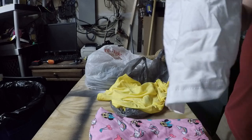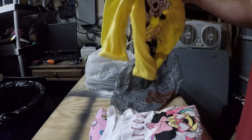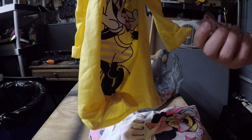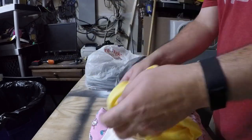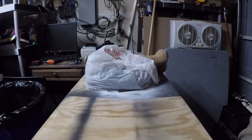Pretty cool. And what is this one? This one's nice and yellow. Mini. And $10. So pretty cool. I like things with tags on. That will go in with the clothing that we're gonna keep.